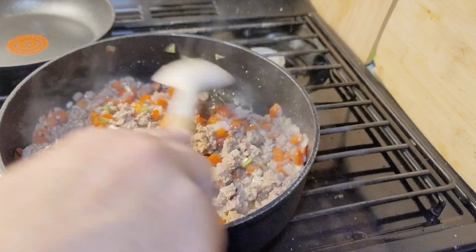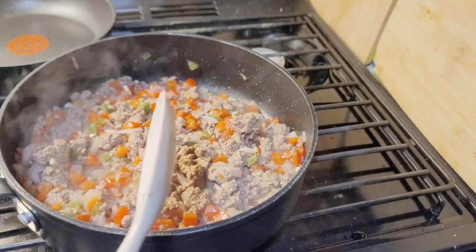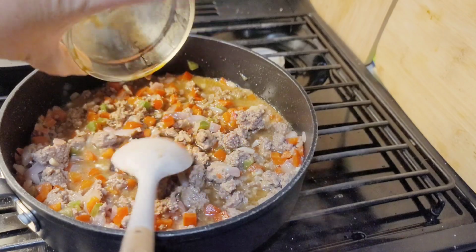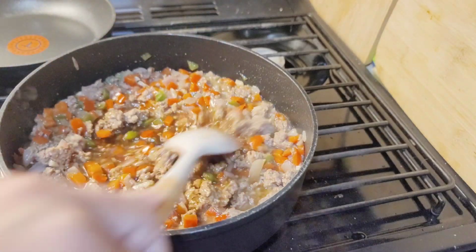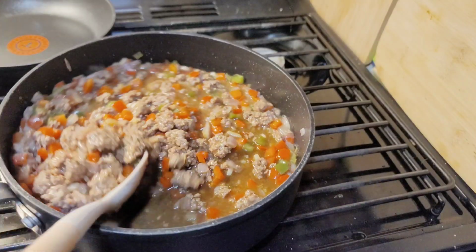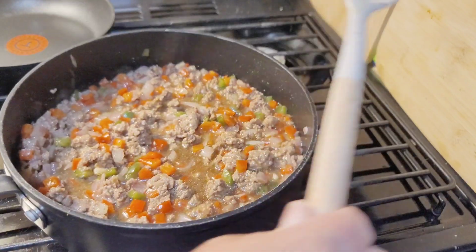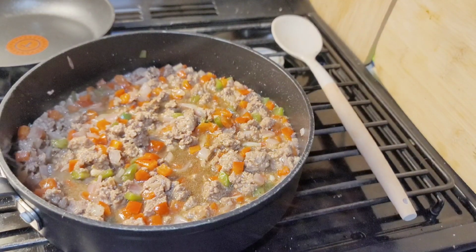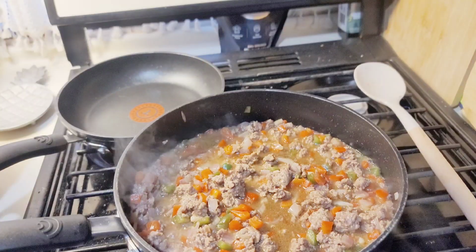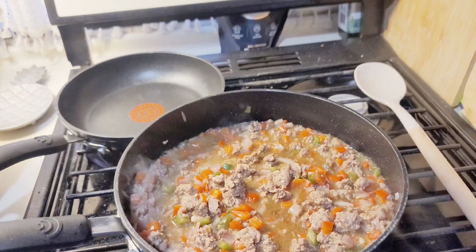Now that our meat is nice and brown and our veggies are tender, we're going to put in our sauce. And I have drained any grease off. Ours is pretty lean because it's grass-fed. We're going to throw in that sauce and keep the heat cranked up to high until this reduces down. And because the heat's on high, it should reduce pretty quickly. While that sauce is reducing, we are going to fry up a couple of eggs.